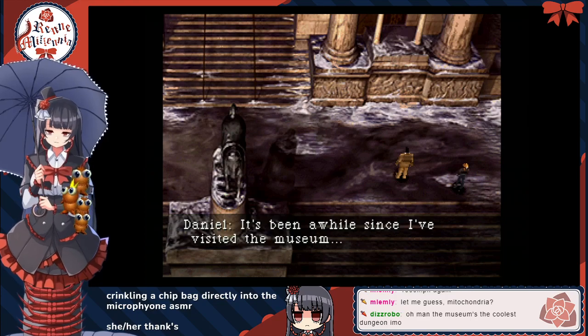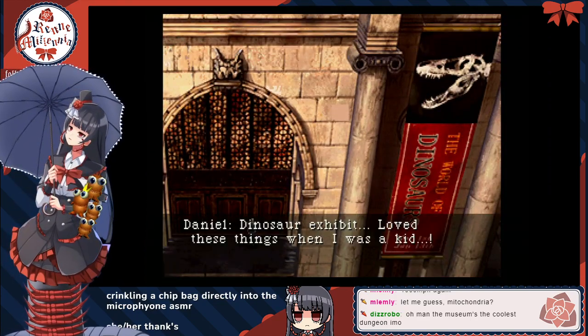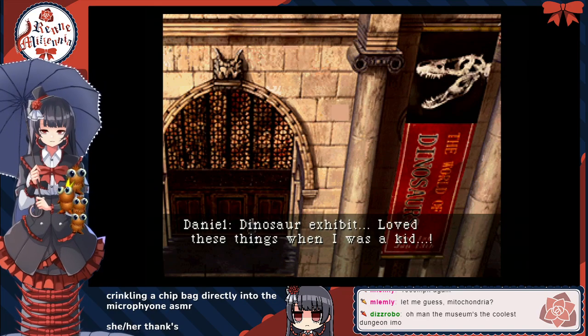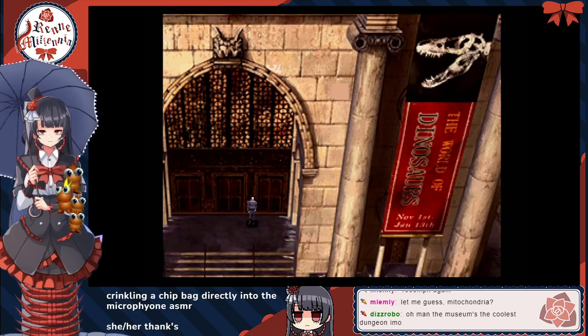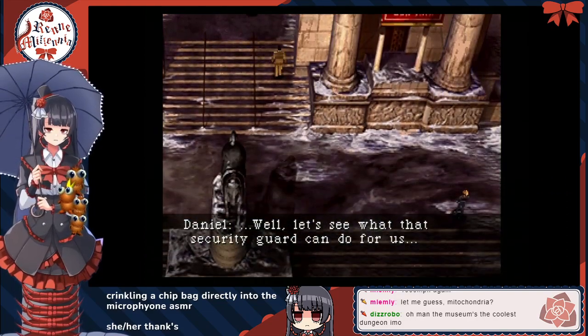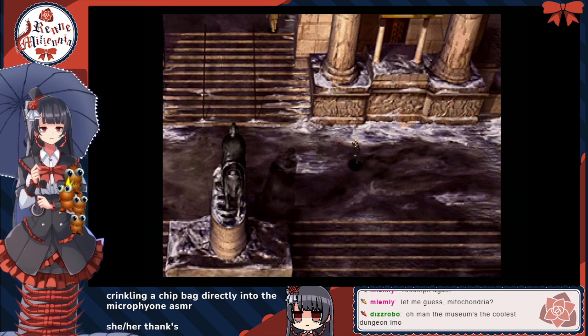It's been a while since I've visited the museum. The World of Dinosaurs. Dinosaur exhibit. Loved these things when I was a kid. Looks like it's closed today. Well, let's see what that security guard can do for us.